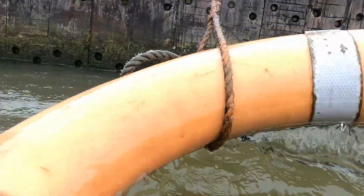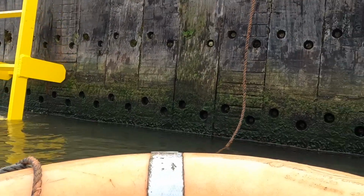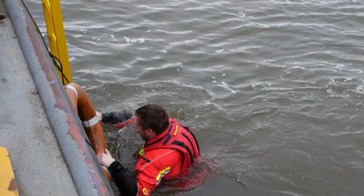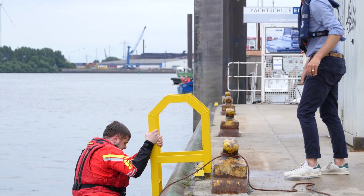The life ring provides Christopher with the safety he needs. Then I get the safety ladder. Getting Christopher up the ladder is quick and easy, without putting myself in danger.